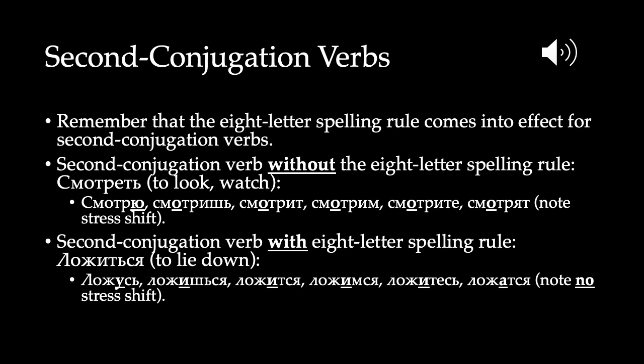And just pay attention to how the spelling rule comes into effect and how the reflexive particle is used. So, сь after the я and вы forms, and ся after all the other forms. So there you have some of the more interesting verbs in this section. I really do recommend that you go over all the verbs in this section and write them out by hand, say them out loud, and try to memorize them in all of their forms.